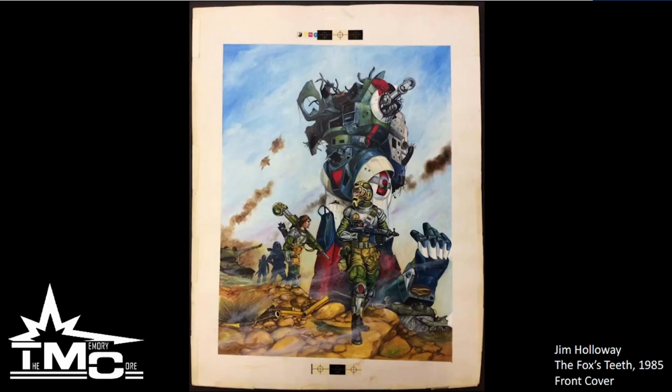So I think Fox's Teeth was maybe the third thing they made for BattleTech. I want to say it was Battle Droids, then BattleTech's second edition, and after that came Tales of the Black Widow and Fox's Teeth. This image and the image after it, I grabbed off of the Jim Holloway fan group on Facebook. The person who shared this, I think, bought the print from Holloway, or maybe he got it from Fossa, but to me this is great.